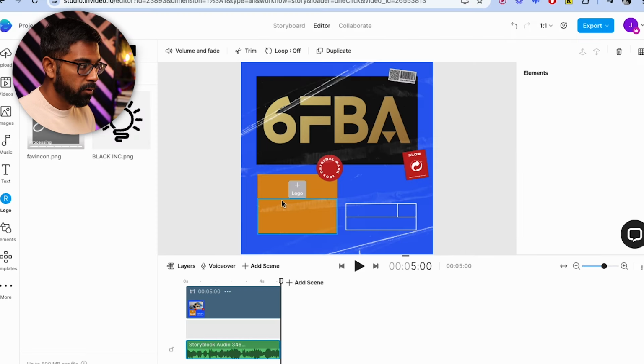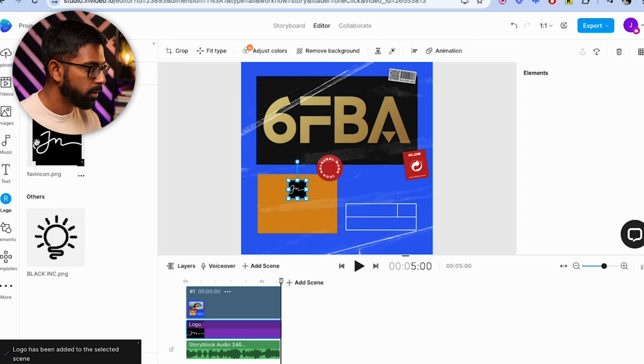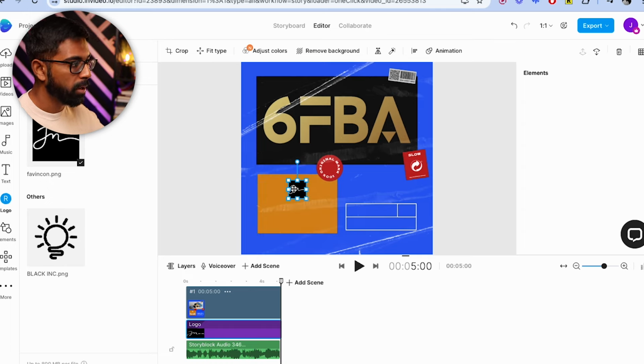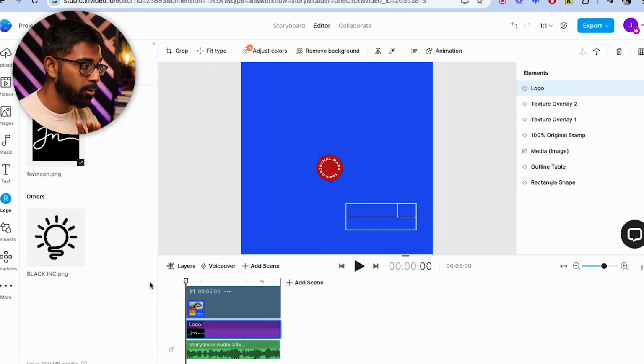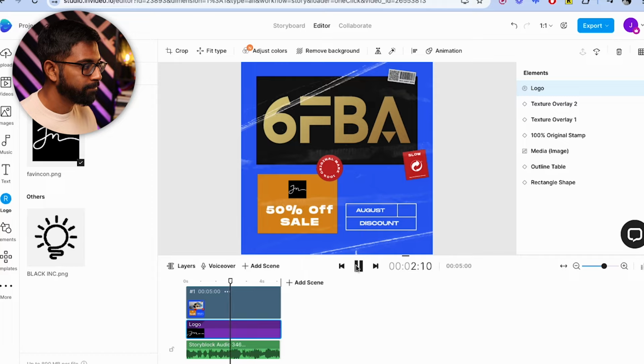So if you want to add a logo for your brand, again, you can do that. You can just drag and drop it directly on the logo part, or you can just double click on it and then upload a logo and that will be added right here. And again, all the animation is done automatically. So now if I just play this, looks cool, nice. I'm happy with it.